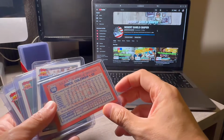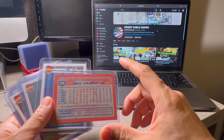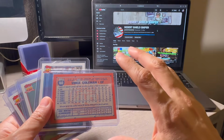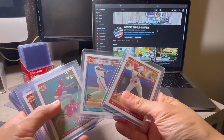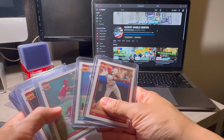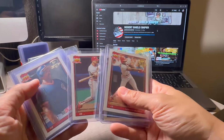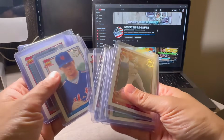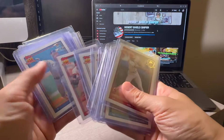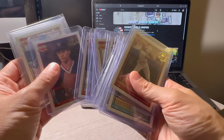I know a lot of people say the back centering doesn't matter as much, but if it's too off center, it does bother me. So basically, you'll see that with the majority of the cards that I buy raw, the centering is quite good. And a lot of these are not expensive, around $4 or $5.